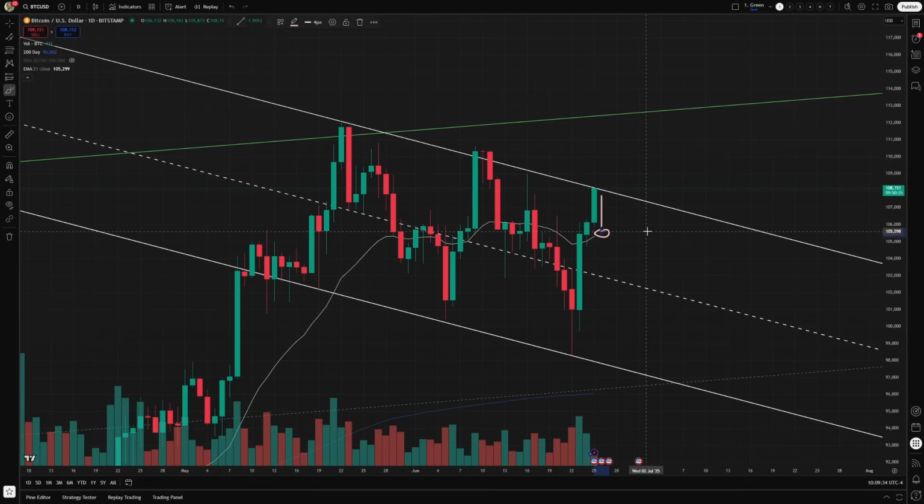And if you looked at the ratio, MSTR to Bitcoin ratio, there's a lot of reason to believe that MSTR is going to start outperforming if it hasn't already. Today it looks like it has, but it has been correlated to Bitcoin too.